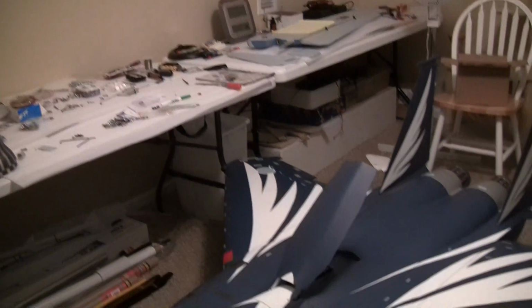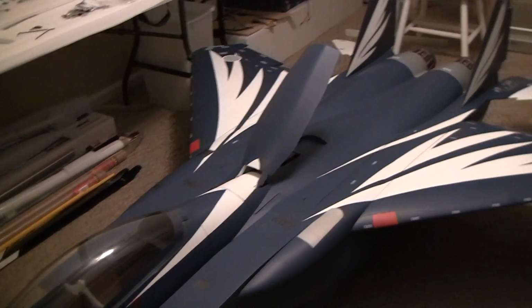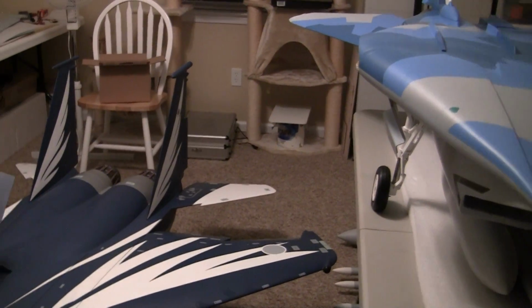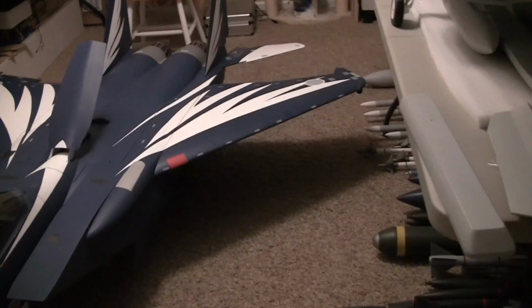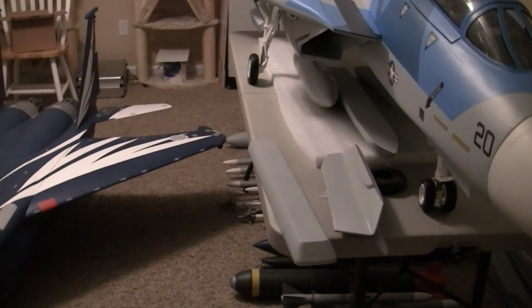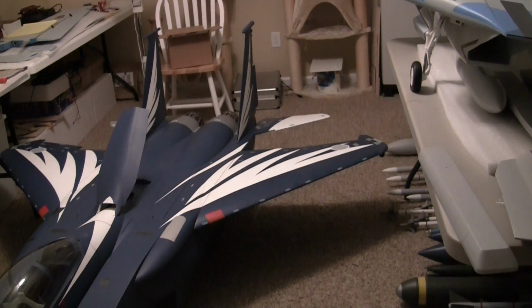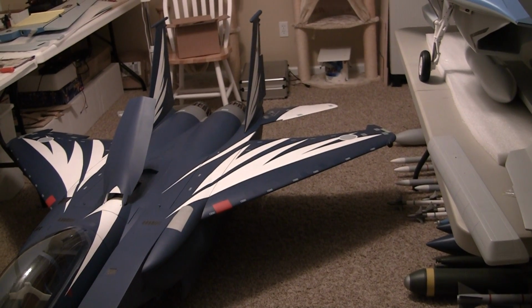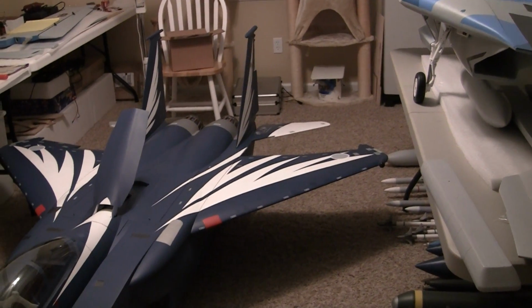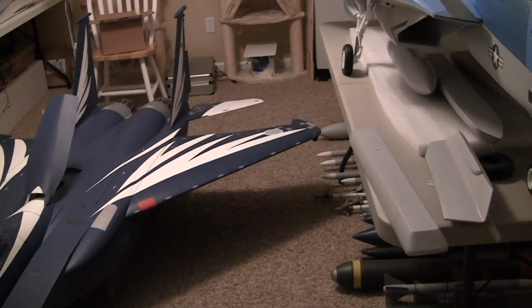Good thing, Kentucky Jets is just right down the road. So I think I might start working on these a little bit. Probably won't have them ready for Kentucky Jets because I just don't have turbines to put in them yet, but I'll probably get them up to the point where they're just waiting on turbines. So not a big rush on them. Just thought I'd show you guys a couple things.